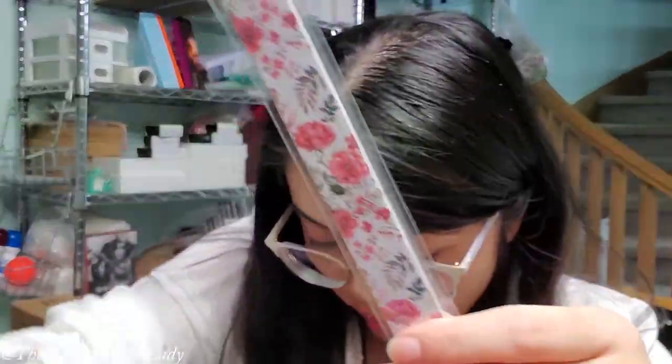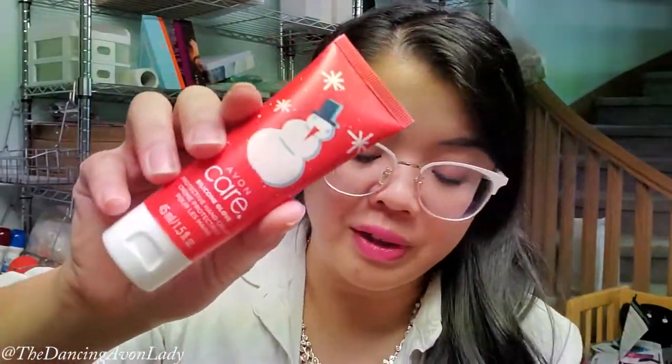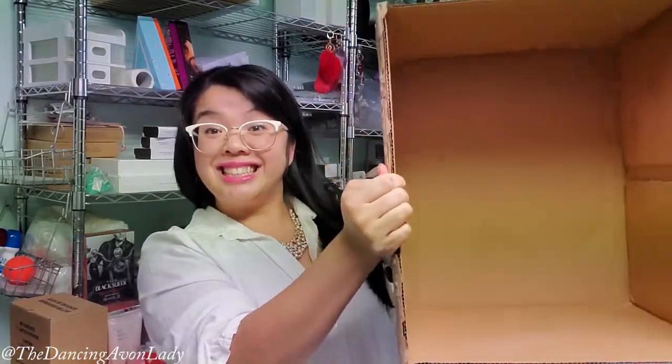All right, we have a floral nail file, which is really pretty. The Love in Paris eye palette. 3 of the Vita Moist. You know, I really like the packaging of them this year. They're slightly more matte. It has a really nice feel to it. 4 of the silicone glove. 12 more. This would bring me to 91. And that's it! We're done.